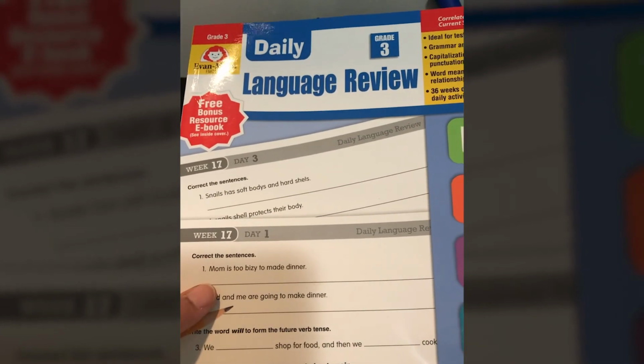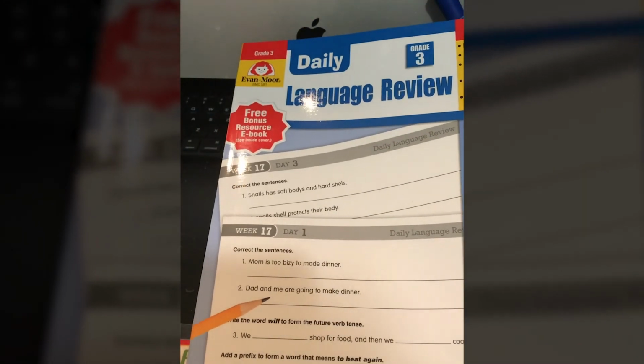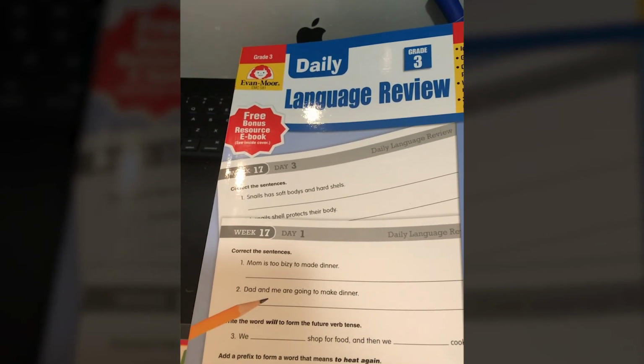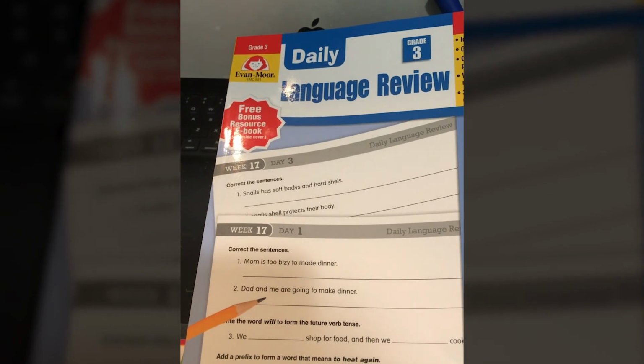So this is the language review for grade 3. Great resource. A lot of new additions have been added to this book. So if you're familiar with the daily language review, they have done some add-ons for you. So be sure to check this book out on Evan-Moor's website.